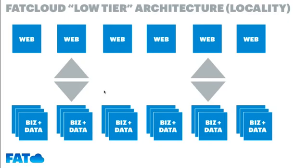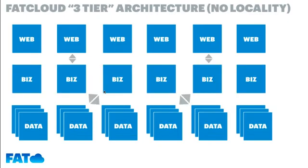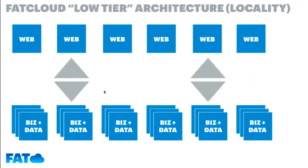I've just shown you scenario A and scenario B, which are super easy to do with FatCloud. You want to use scenario A, have at it. You're going to be no better and no worse than any other cloud-enabled application platform out there. But if you want to start taking advantage of data locality and the clustering of machines, you absolutely can do that with FatCloud very easily. So that's just one very traditional example of why FatCloud can really be beneficial, because you have options.